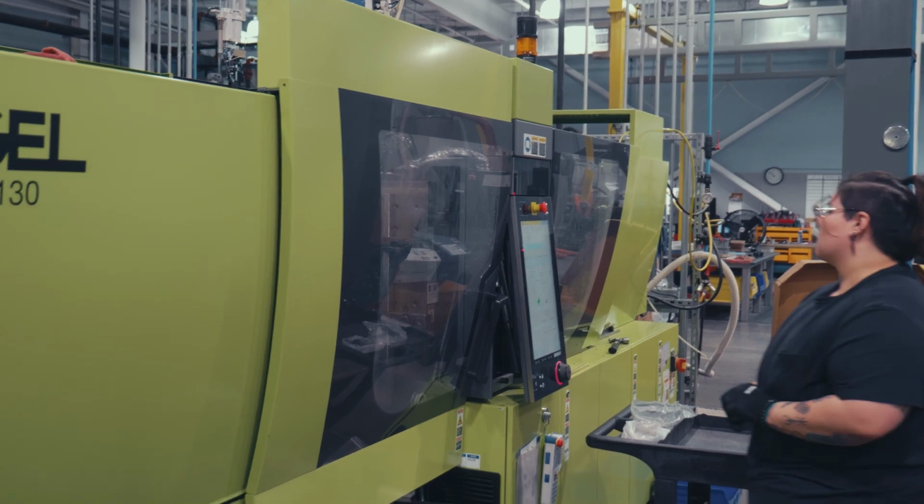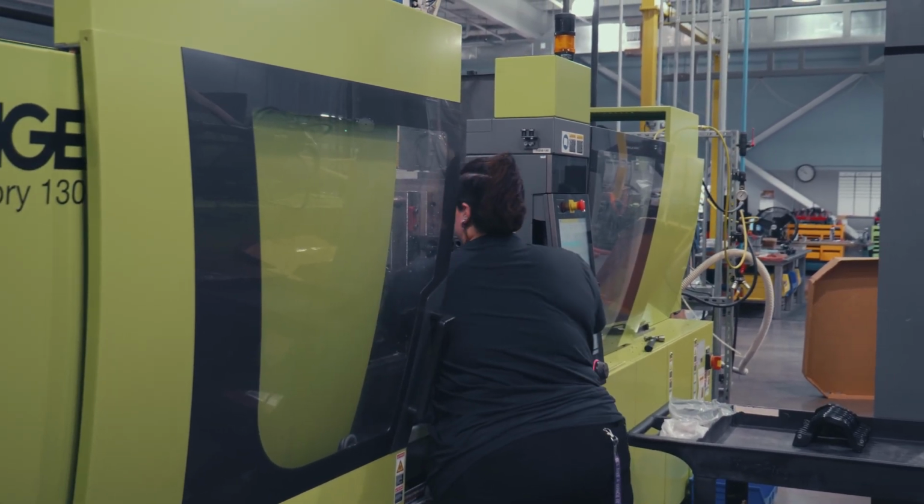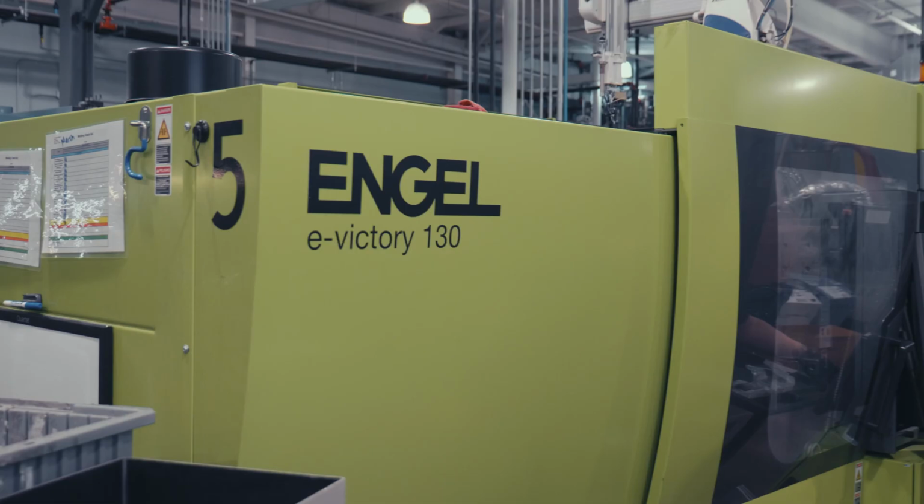Engel is an Austrian injection mold machine maker. They're very well known and have a very good reputation in the industry. But the reason that we chose those machines for our Hudson is because the intricacy of the parts require a lot of side action in the molds. That drives the molds to a larger size. So these machines are tie barless, which is unique in the industry. It enables you to have a much larger mold on the platen of a smaller machine, and that fits very well with what we do.